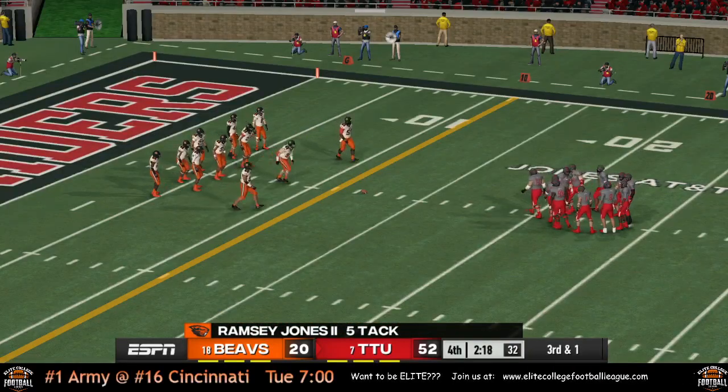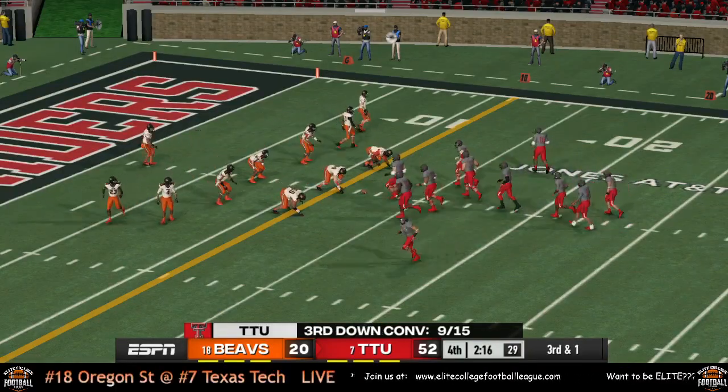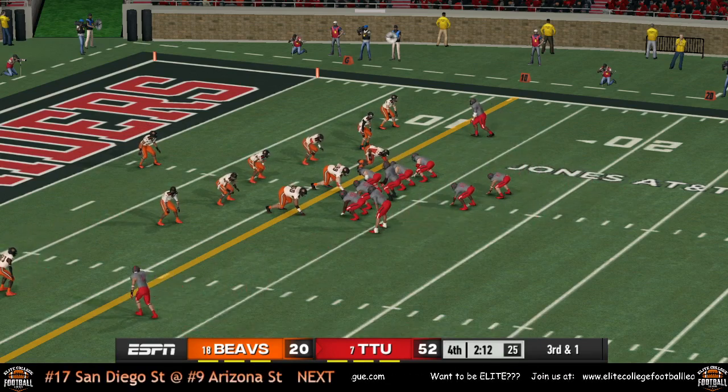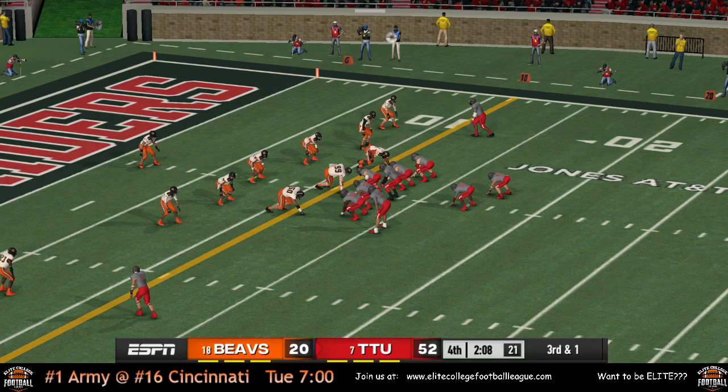Short yardage situation here. It's third and one. Mike 55, Mike 55. Hey, eat. Got to do better. Go, go. Come on, come on. Hey, 62.